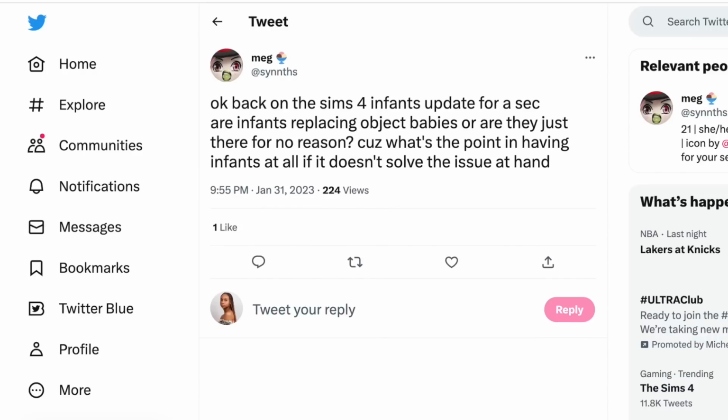Someone else by the name of Synth said, okay, back on the Sims 4 infants update for a second, are infants replacing objects, babies, or are they just there for no reason? Because what's the point in having infants at all if this doesn't resolve the issue at hand? And I'm going to get to my opinion in just a second because I definitely see where they are coming from.